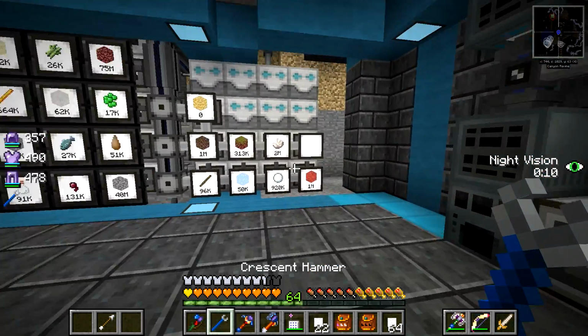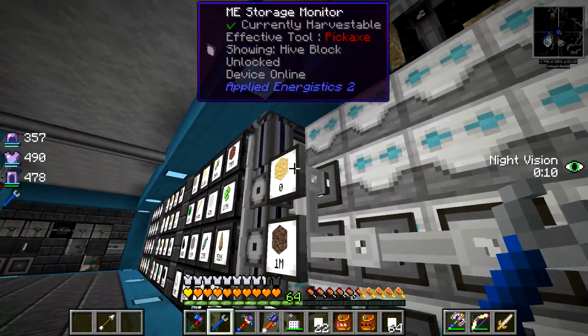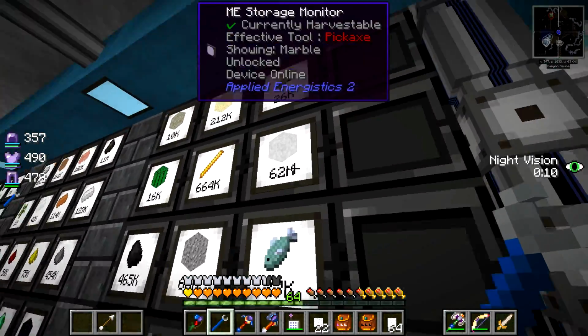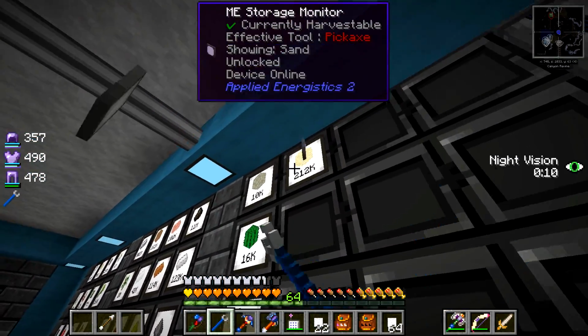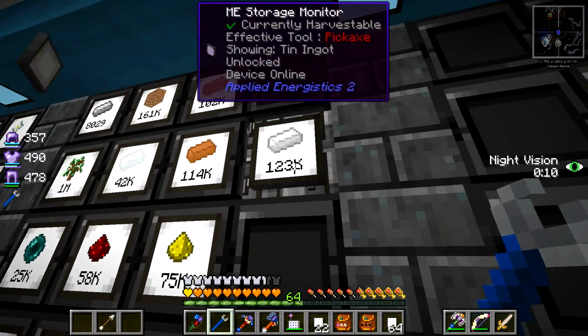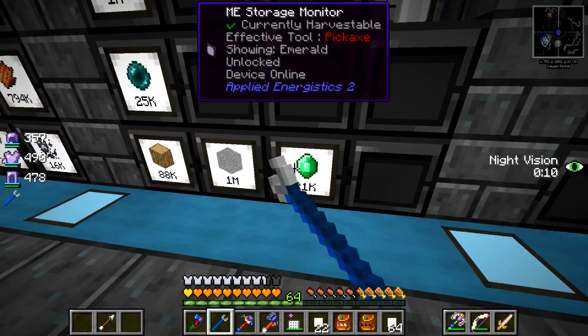Was the lighting better in the last video, guys? I'm gonna destroy these storage monitors, by the way. I've talked about it before, and now I'm doing it. They are pretty. They're super pretty, I agree, but they cause lag. And it's not worth it. We don't need to see. I never look at them. They're just a pretty thing. But yeah, I'm taking them away.